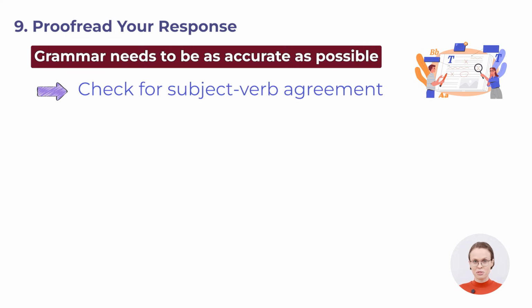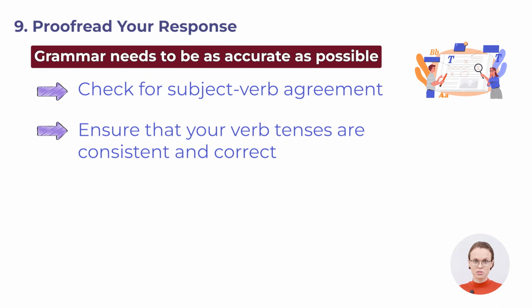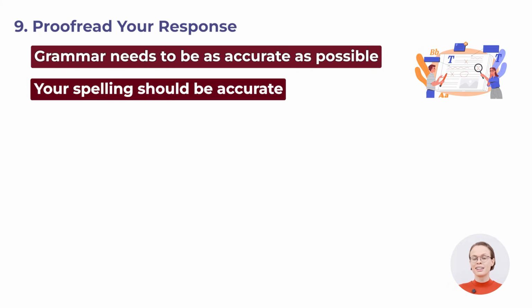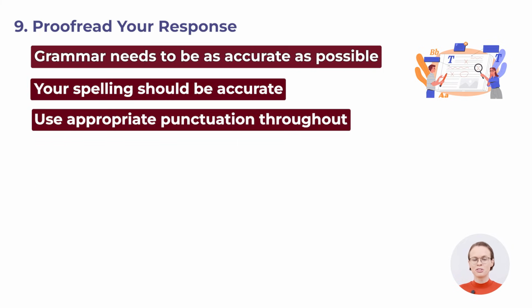Check for subject-verb agreement. Ensure that your verb tenses are consistent and correct, and verify that your sentences are complete. Additionally, your spelling should be accurate, and you should use appropriate punctuation throughout. These aspects of writing matter because they affect how clearly your message communicates.